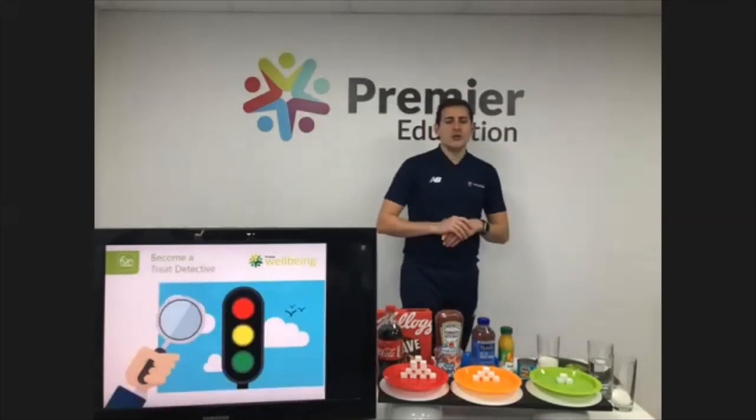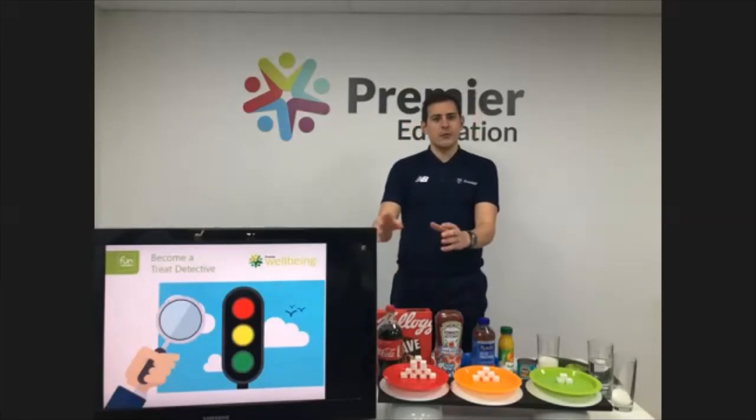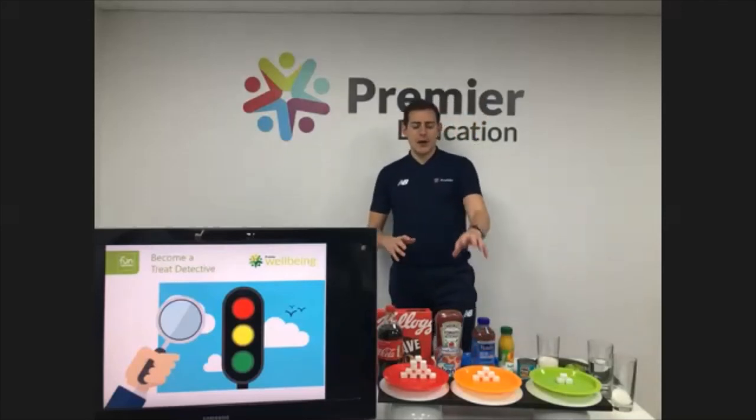So when we're thinking about that traffic lights, we're thinking red means stop. Think about it. Is that the right thing to be doing? Can I have smaller amounts? Can I reduce that amount? Amber, go slow. You're on your way to having lots of sugar. Can we take it steady? Can we have a little look at the right amounts? Can we make sure we're paying attention to that?